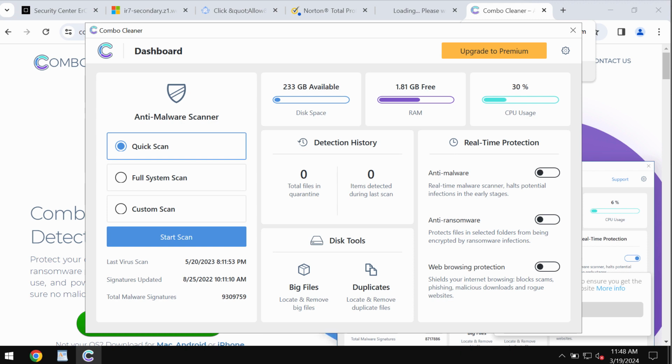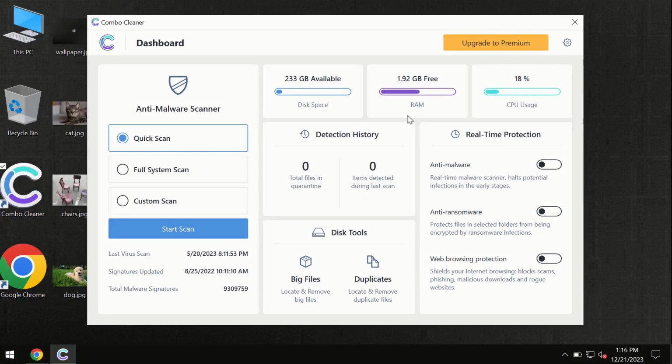your computer. After you have successfully downloaded and installed Combo Cleaner Antivirus, the program is initially in the trial mode. So only quick scan option is available.